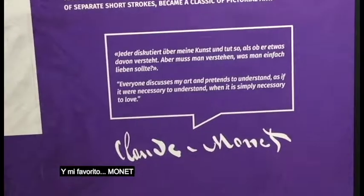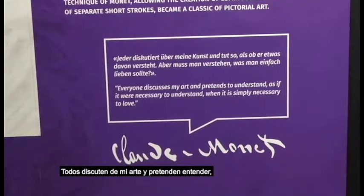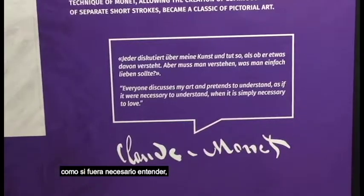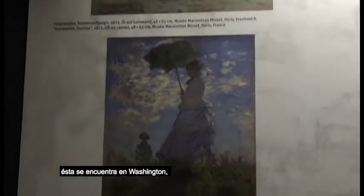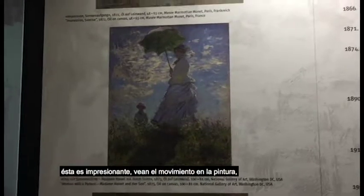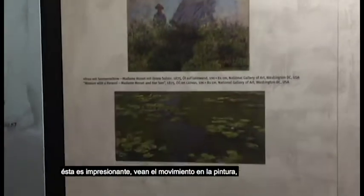And my favorite, Monet. Everyone discusses my art and pretends to understand, as if it were necessary to understand when it's simply necessary to know. These are three paintings that he has, but to be honest, all his paintings are fantastic. This is in Paris, and this is in Washington. This is amazing. Just look at the movement of the painting. It's pretty incredible.